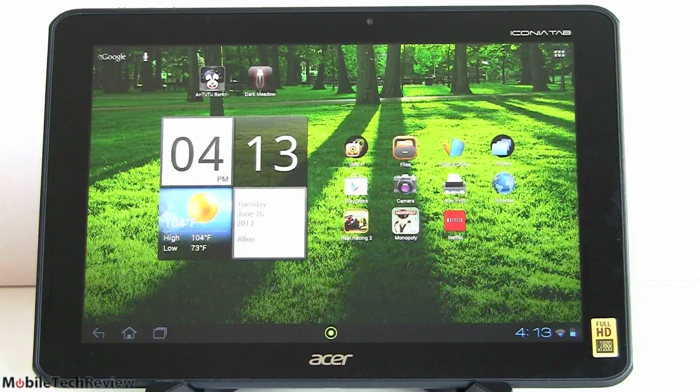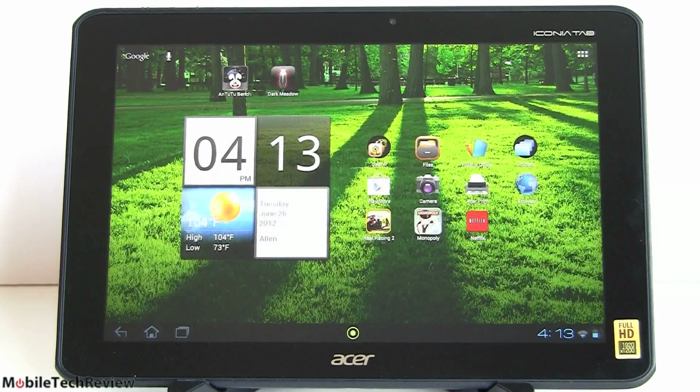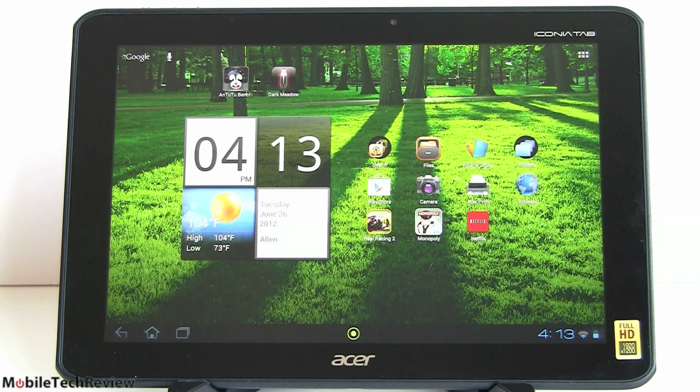The display has 224 ppi pixel density, and that's obviously quite high. You're looking at about, well, double the resolution of a standard Android 10-inch tablet that's running at 1280 by 800, and it compares pretty nicely to the 264 ppi new iPad. Still not quite as high, but then again, how good are your eyes? Can you really see the difference between 224 and 264? Not so sure. Text looks really nice and sharp on this. Let's just put it that way.